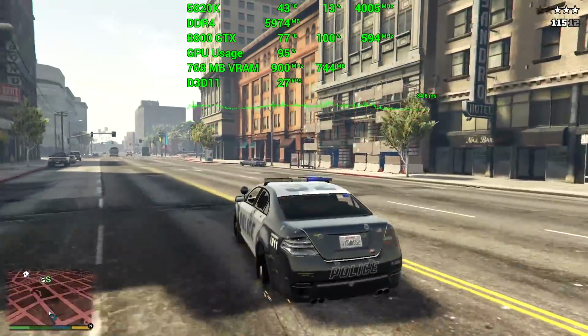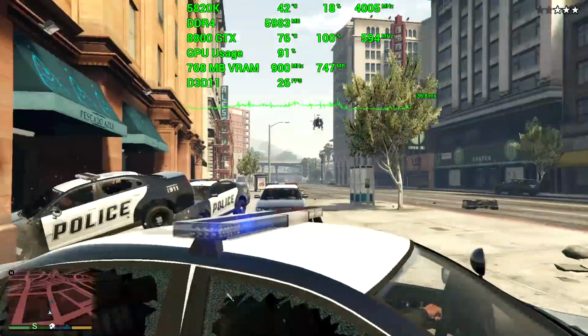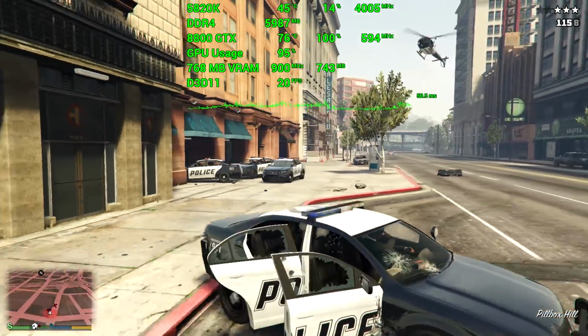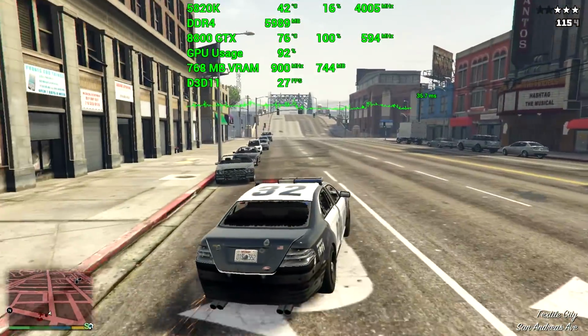Well, that wraps up our look at the legendary 8800 GTX. I hope you enjoyed this nostalgic look back and also got an idea on how it performs in various games at 1080p. Color me impressed for an 11-year-old card.